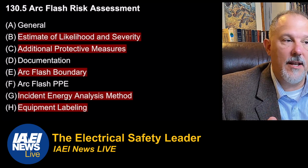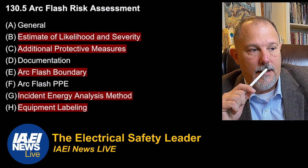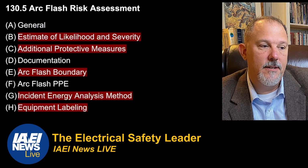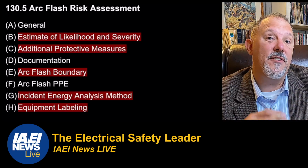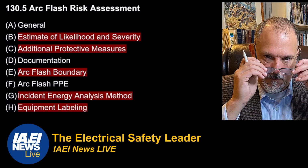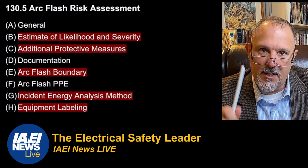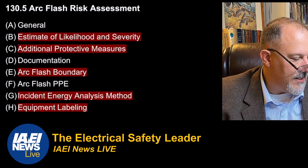So Article 130 is work involving electrical hazards, right? In 130.5, you have your arc flash risk assessment. In 130.7, you have personal and other protective equipment. But there is PPE and other protective equipment in 130.5 as well. So in my opinion, I'm just thinking that there's an opportunity. Not sure what it is yet. So anyway, suffice it to say, let's take a look.